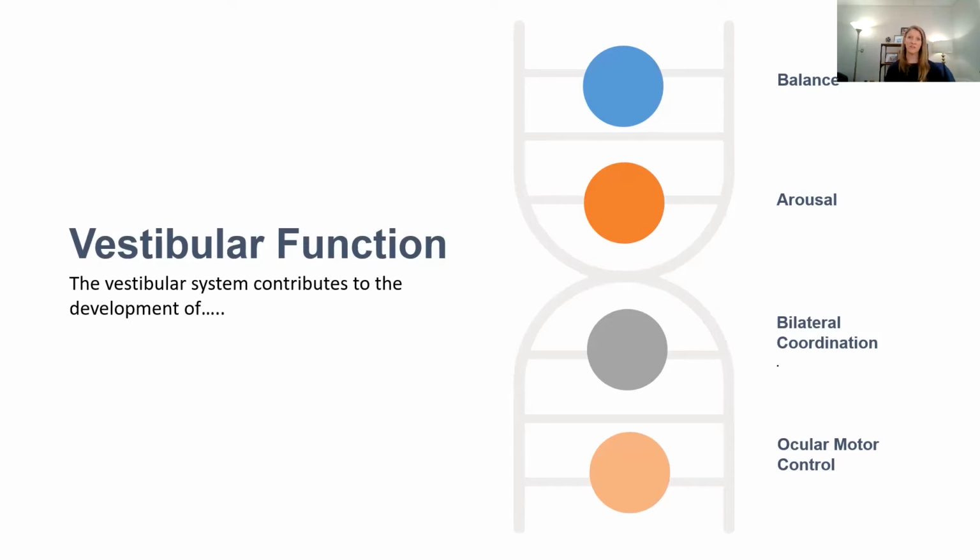Another really important function is the ability to coordinate the two sides of your body together. So think about it as a child, you're learning how to unbutton your shirt, you're learning how to zip up your jacket, you're learning how to tie your shoes. Those are all bilateral coordination activities, and those are all a function of the vestibular system. It helps play a small part in learning some of those skills.